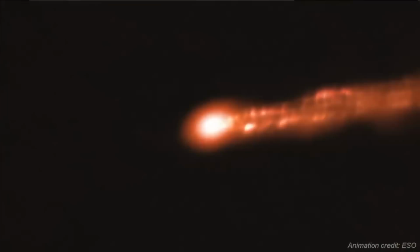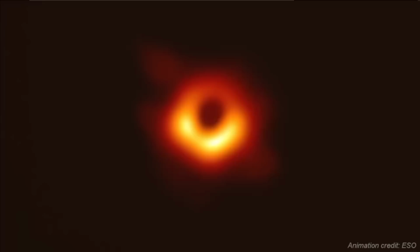As we go to higher resolution and higher observing frequency, we go to the base of the jet, where there is the shadow of the black hole surrounded by a ring of light, imaged for the first time by the Event Horizon Telescope.